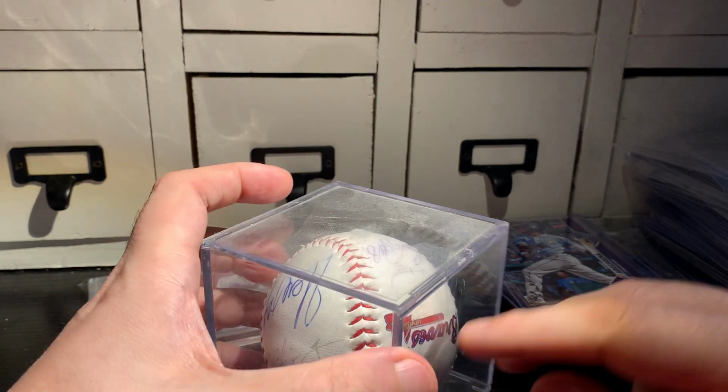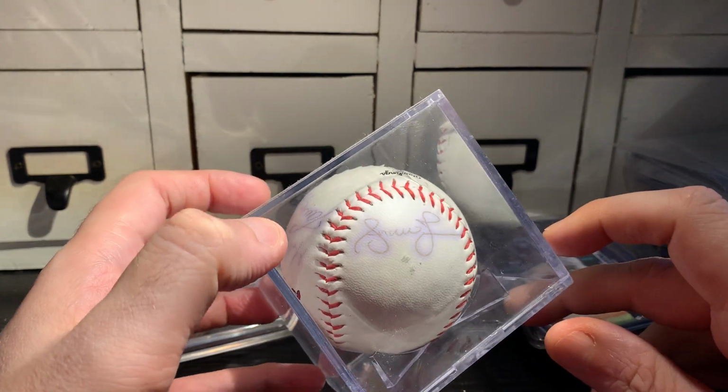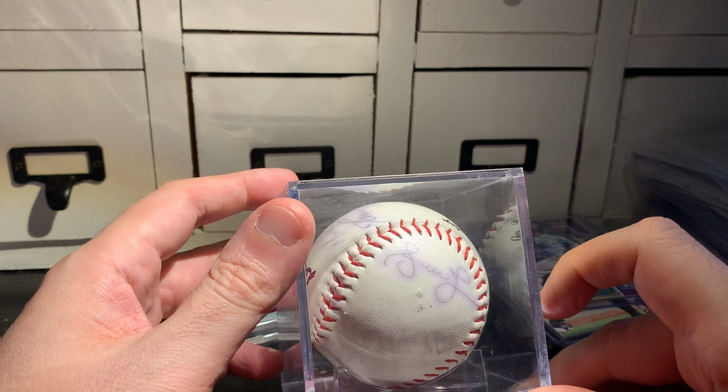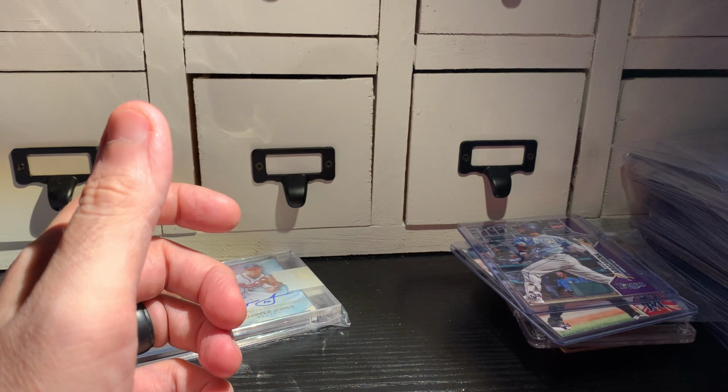Andruw Jones, I think, is a little shorter than I was, probably about 6'1". But you talk about feeling short. All these guys were like 6'3" to 6'5". And normally, I'm one of the taller ones in a group that I'm around. But that was a fun day for me.